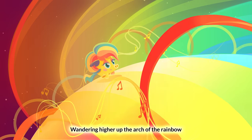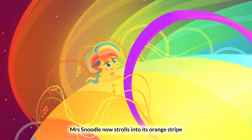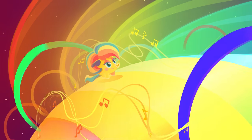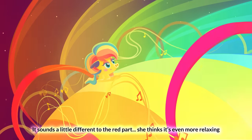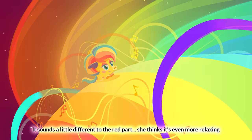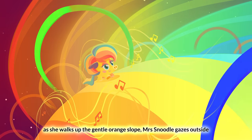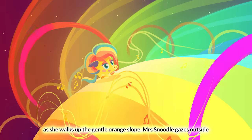Wandering higher up the arch of the rainbow, Mrs. Snoodle now strolls into its orange stripe. It sounds a little different to the red part. She thinks it's even more relaxing. It's like being inside a beautiful sunset. As she walks up the gentle orange slope, Mrs. Snoodle gazes outside.